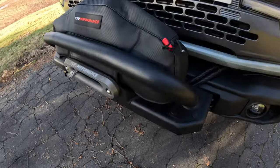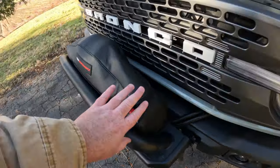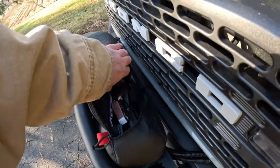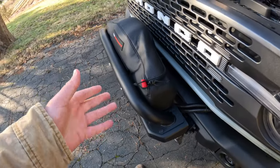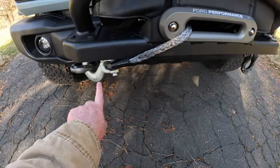The cover itself just attaches to the winch with these elastic straps. It's pretty easy to take on and off. They also provide this zipper here, so you can open this up and you have access to the port to plug in your controller, as well as to engage and disengage your winch itself. So, good stuff.